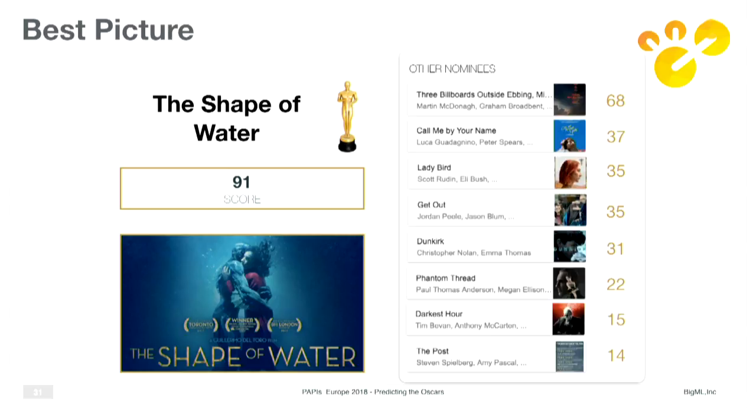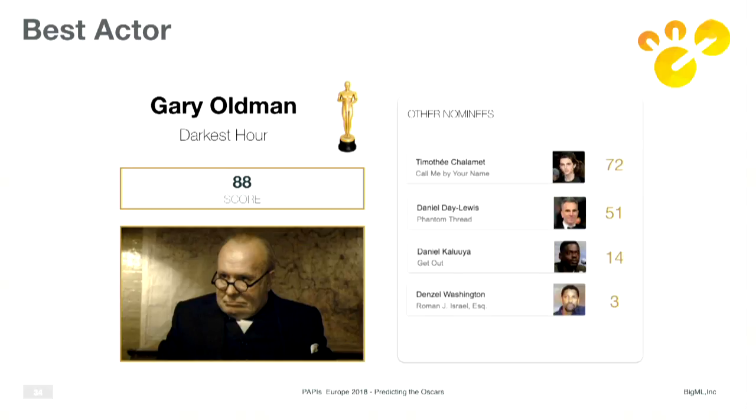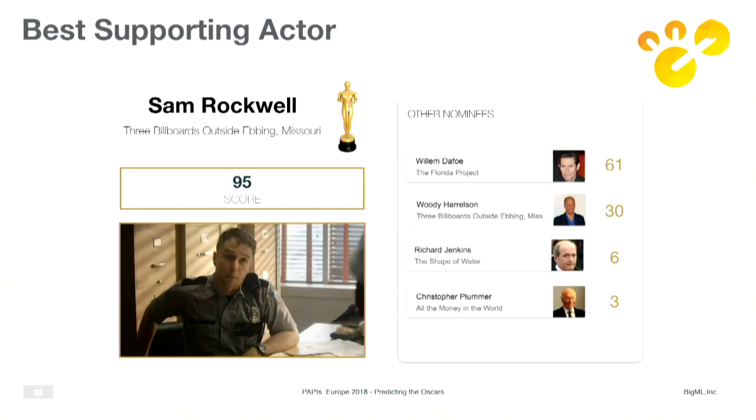Well, best picture, we predicted The Shape of Water. Each one of these probability scores doesn't add up to one, okay? They're individual movies. But you can see how much the model preferred this movie over the others. The next closest score was a 68. The Shape of Water for Best Director, Guillermo del Toro, the 75 there, pretty much trounced everybody. 99 is definitely a solid win. 88, solid win. 64, so we feel pretty good about these. They're all very solid and correct.